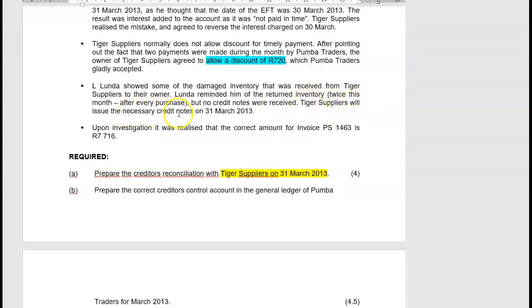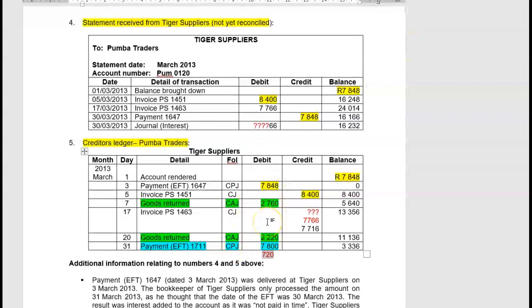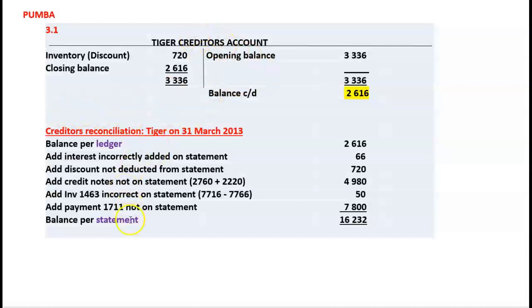Tiger Supplies will issue the necessary credit notes on the 31st of March. So although they haven't done it as yet, they agreed that they will issue these credit notes. So my accounts are correct. So the problem lies on the statement balance. So once they're going to process these two credit notes, what is it going to do to the statement balance? Guys, the statement balance will reduce by the value of those two credit notes. If I have reconciled from my ledger balance to the statement balance, what did those two credit notes do to my outstanding balance? It was a credit note, so it reduced my outstanding ledger balance.